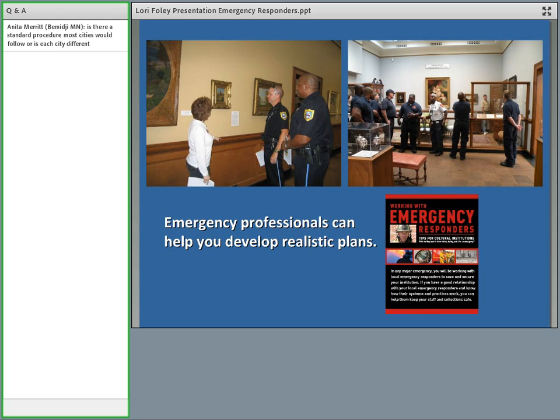You could talk about having a facilities walkthrough at your place for each of the shifts. Most places are on a 24-48 shift, 1 day on and 2 days off, which means you'd have to do it 3 different times, and what the responders will be noting as they would go through.